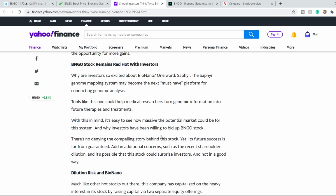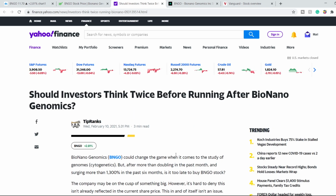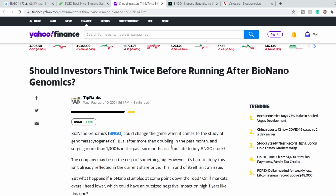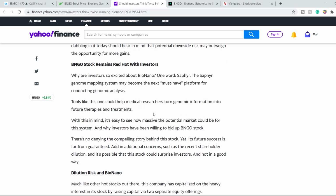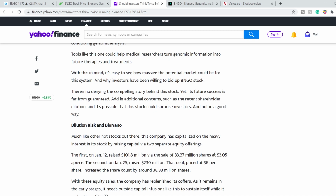And here we have an article on Yahoo Finance. It was published on February the 10th, just a couple of days ago. And it says, why are investors so excited about Bionano? One word, Saphyr. The Saphyr genome mapping system may become the next must-have platform for conducting genomic analysis. And there is no denying the compelling story behind these stocks. Its future success is far from guaranteed. Add in additional concerns such as the recent shareholder dilution, and it's possible that this stock could surprise investors, and not in a good way.